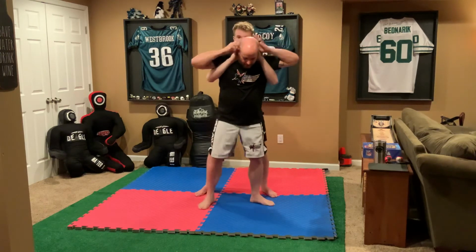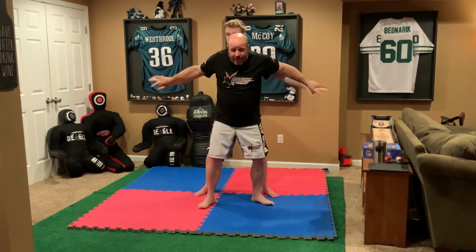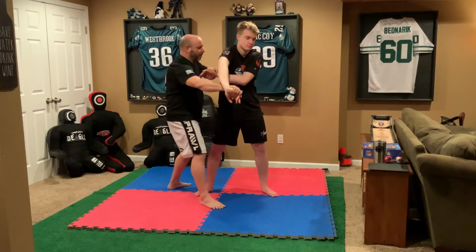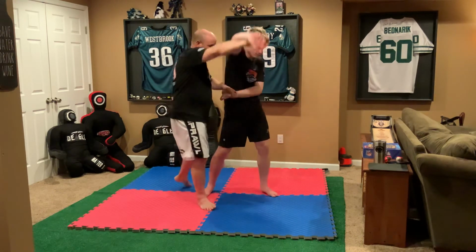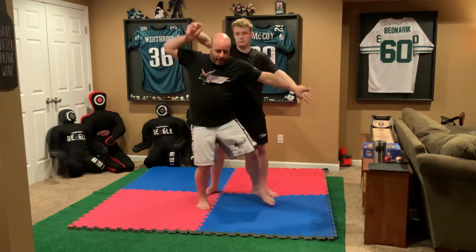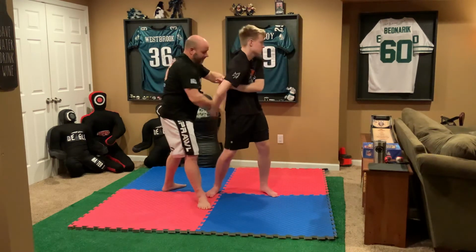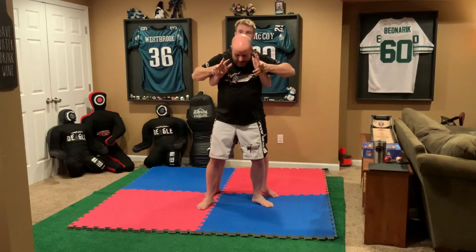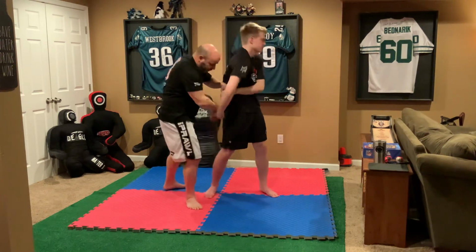Hit, kick, grab, stretch. Now I'm going to take my left foot, step between he and I. One arm across the stomach, the other hand behind the back. Watch again. Hit, kick, grab, stretch, step between. Hit, kick, grab, stretch, and step between.